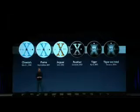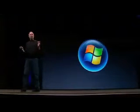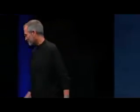So, this is what we've been doing for the last 5 years. What has our competitor been doing for the last 5 years? Well, they've been trying to ship a single release that's had many names, but is now called Vista. And to give you our thoughts on Vista, I'd like to bring up Bertrand Serlet.